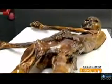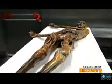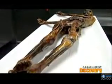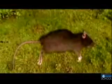How did this Iceman survive so many years? How was he alone so miraculously preserved? When most of us die, our body decomposes. Enzymes and bacteria break down the tissue until only bones remain.